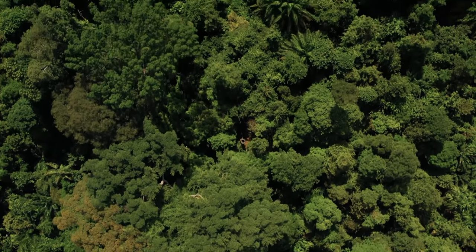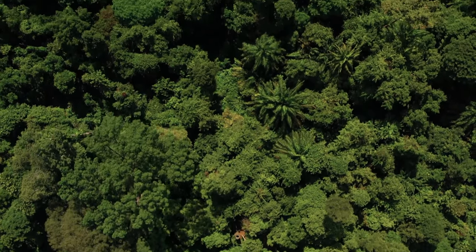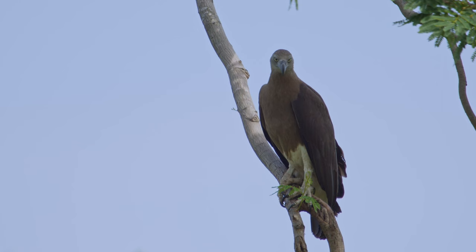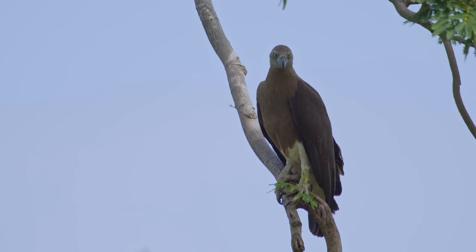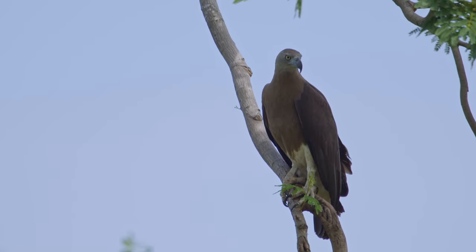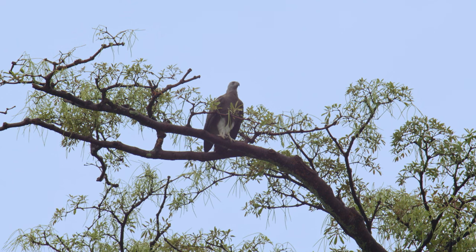In the rainforest canopy, as high as a 9-story building, the gray-headed fish eagle is perched on his throne. Sharp talons to grip prey, a curved beak that tears flesh with ease. On the hunt.